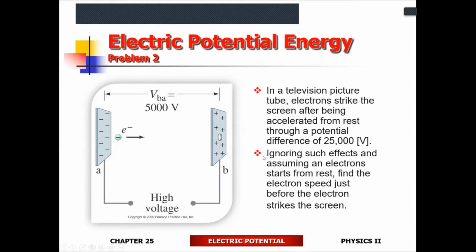So what is it that we're interested in? We are interested in the speed of an electron as the electron is just leaving this opening right in the middle. And so what's the speed? Each and every single electron is going to leave this hole at the same speed. So how do we figure that out?